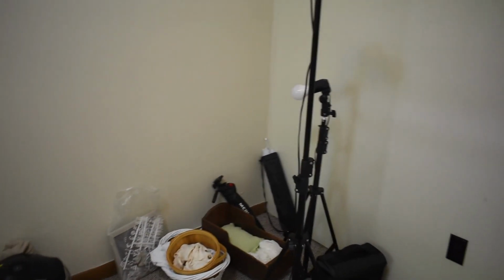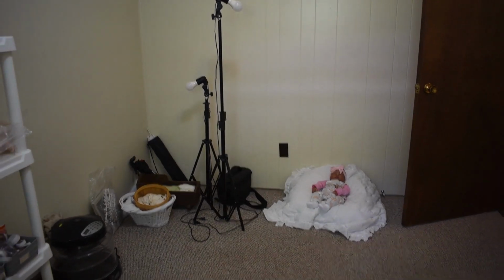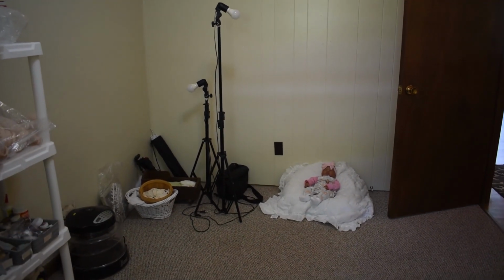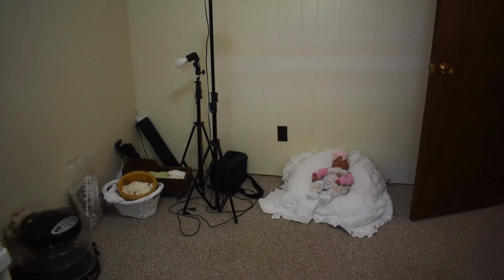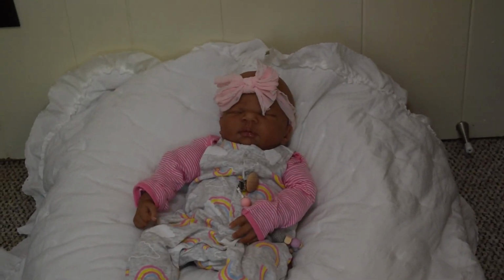And this corner, this side of the room, let me back up because I can't really capture. It's quite a nice size room, if you can tell. That side of the room will be the nursery corner once I get a crib and stuff over there. So right now I don't have that figured out. I just need to figure out what crib I want and if I can get a cheaper one from a local person. But right now that's my other doll that's in my collection. She's in a boppy on the floor right now.